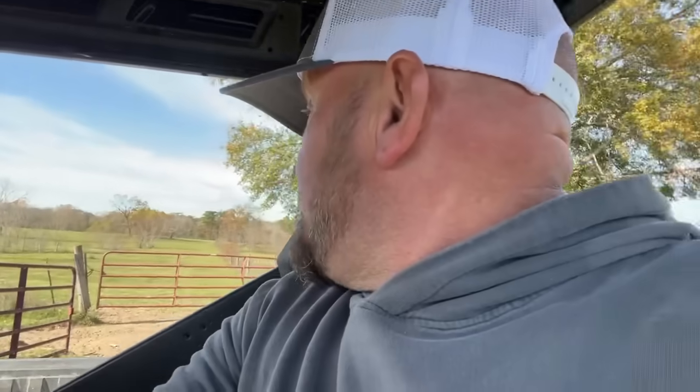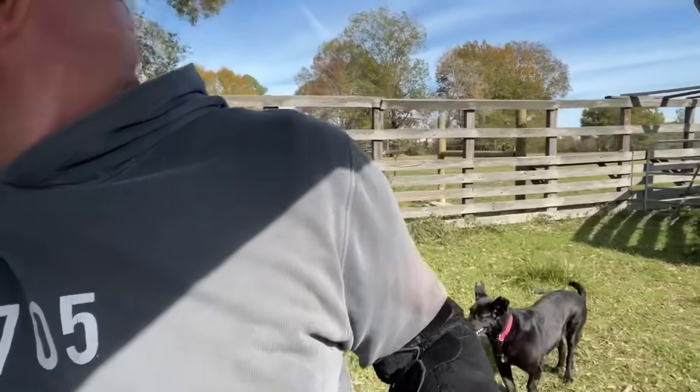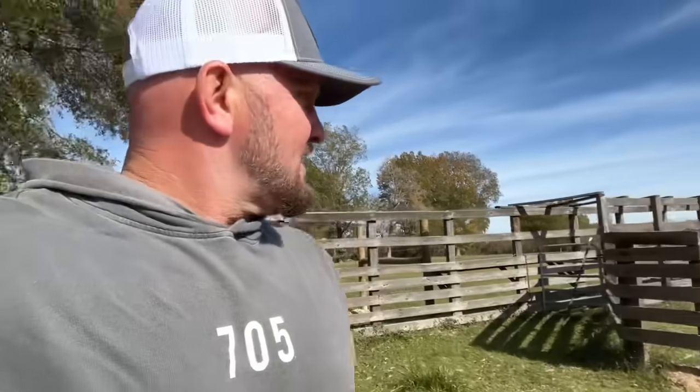I've had a lot of helpers today. Maggie, oh God, Trixie, did I call her Maggie? Oh, looky here, Stella. Lots of great helpers, y'all. All right, let's go. Okay, we're gonna close this gate here. I don't like this selfie mode. Let me turn the camera around.